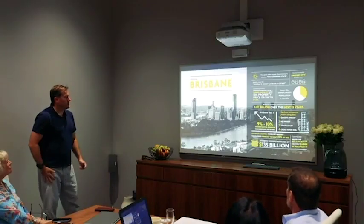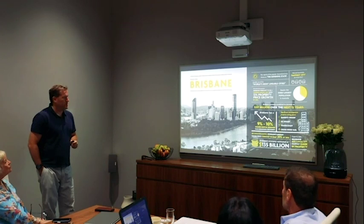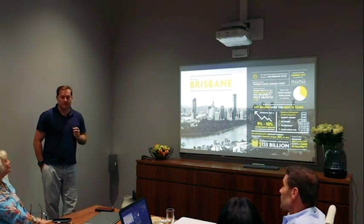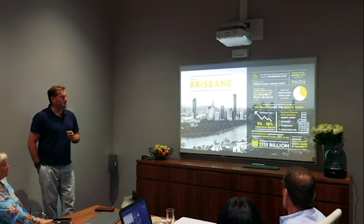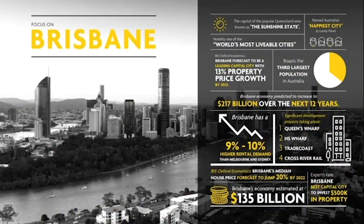So we're focusing on Brisbane. Brisbane is an area that is actually one of the largest immigration areas in Australia at the moment. So the price per square metre is still significantly lower than Melbourne and Sydney. So there's a lot of value still to be gained there. Obviously, if some of these stats that you see up here, one of the world's most livable cities, forecast over the next 2 years to have a 13% growth in the capital value, which is significantly higher than what we've seen in Sydney and Melbourne.